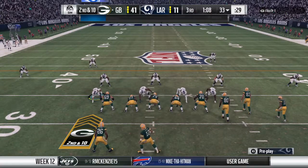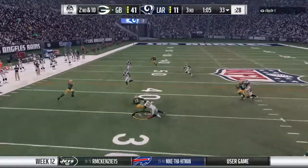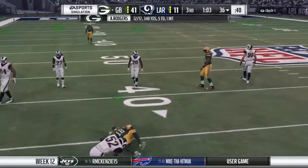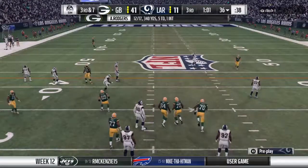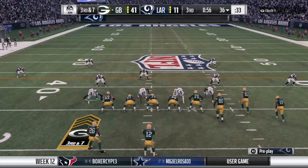Yeah, perhaps. After that incompletion, credit to the defense for shutting them down on that play. Maybe you try and run the football a little bit more in this spot. But they have to feel good about how they've been throwing it overall. Only 3 yards on the catch. It's third down.